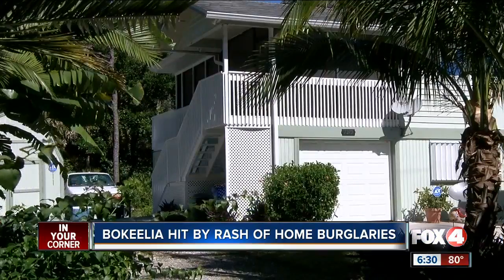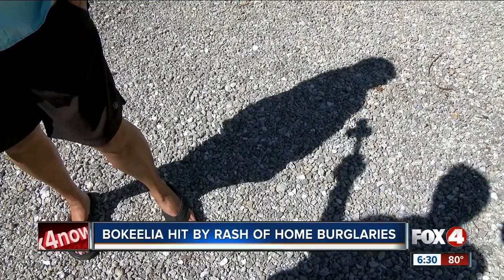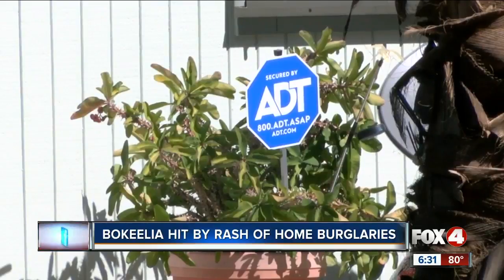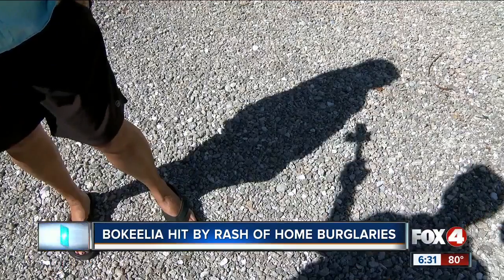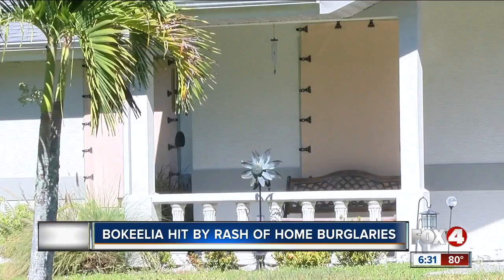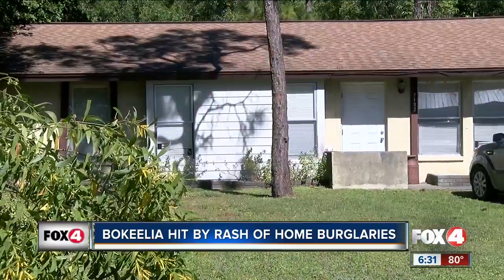Well, between the damage they did and the dollar amount, be close to $3,000. This Bokeelia woman, who didn't want to be identified, says thieves cost her big bucks when they broke into her home while she was away for a few months over the summer. So they did manage to break in, stole electronics that we had, TVs, computers. A few of her neighbors' homes were hit too, along Sun Diet Boulevard, Caloosa Drive, and Hibiscus Avenue.